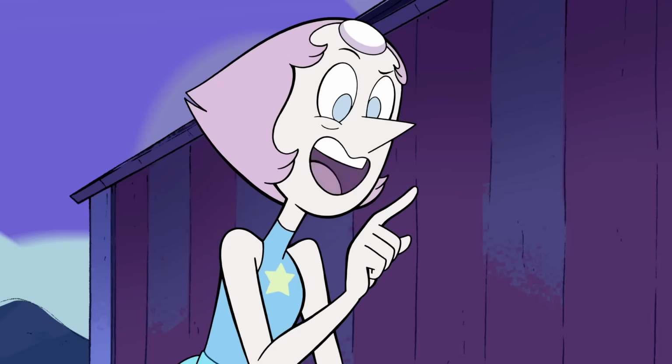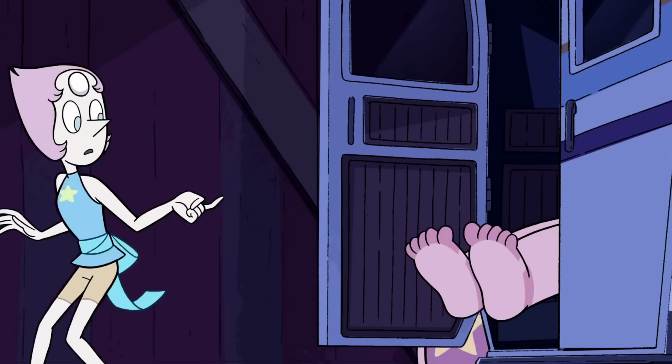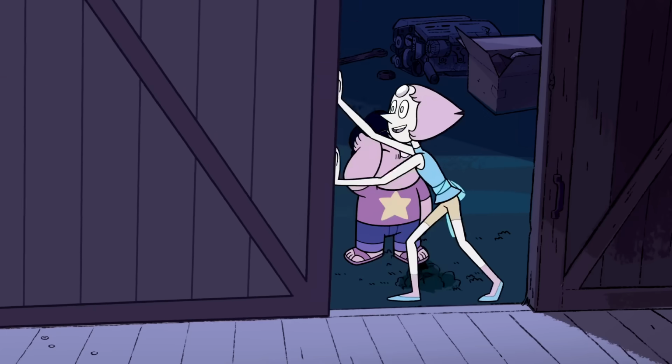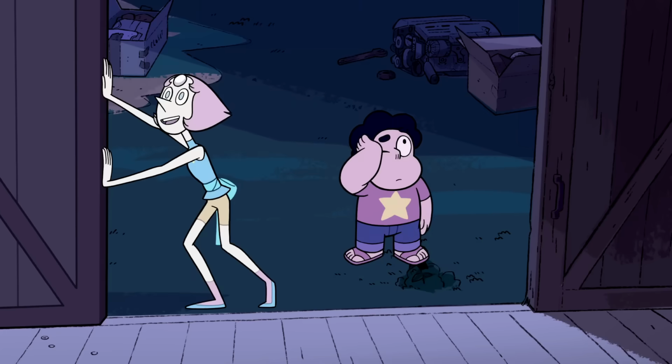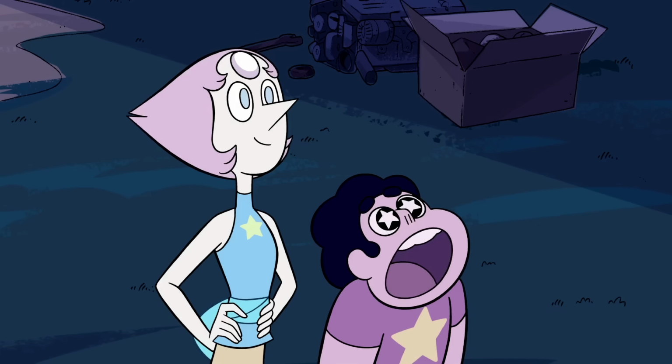Shh. Want to see something really cool? Want to see something cool? I can't unhear it. Presenting the brand new ballistic flight-capable Universe Mach 3! Cool fog machines for dramatic effect.